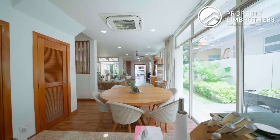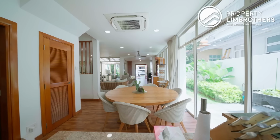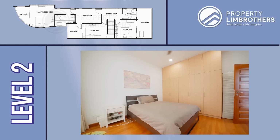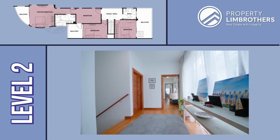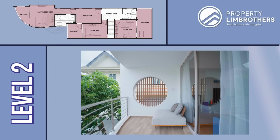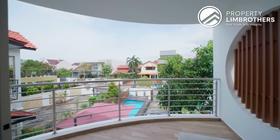The reason why they have to compensate for this size is because they do have a cassette aircon that is installed right over here. On the second level, what you're going to get is actually 3 bedrooms, 2 on this side of the house and 1 on the back. And all the bedrooms come with their own attached balcony. I think that's great as well. You get the option of stepping out into the balcony if you want to do that.